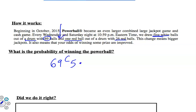So remember, and means to multiply. And so there are 69 choose 5, and 26 choose 1 red balls available. So go ahead and hit pause, and then I want you to type that into your calculator. Okay, so once you type it in, I believe you're going to get 292,201,338. So that's all the different combinations of numbers 1 through 69 and then 1 through 26 that we can pull out of these drums.